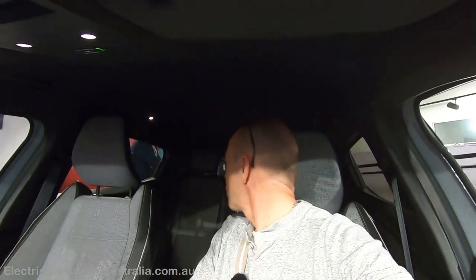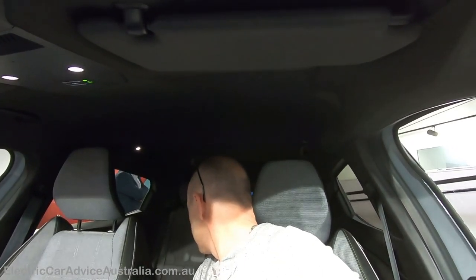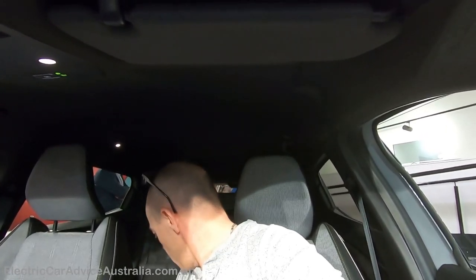As I mentioned, we've got three adjustable headrests in the back. We've got ISOFIX. I think we've got at least two ISOFIX there. We've got some USB ports in the back, and I couldn't see, it was very dark, but there's at least two in there. I'm not sure whether they're USB A and C, but there's definitely a couple of ports in there, and there is ventilation through to the rear, so that's good.